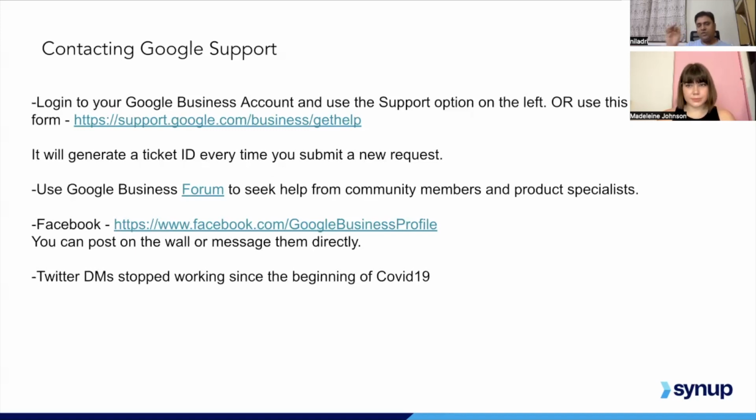Every time you submit a ticket with Google, it will generate a ticket ID. So make a note of that on the screen. They will also email you. If you need to refer back to them or contact them again, make sure you use the ticket ID as a reference if you have to get in touch with them over the same issue again.